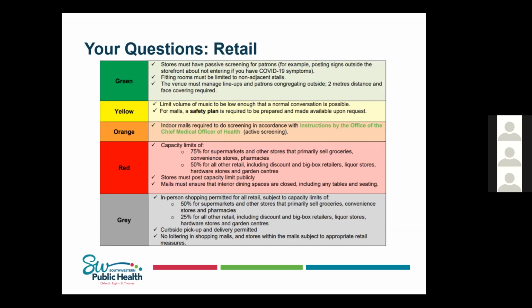So we're just going to quickly go through the chart here. In the green stage, stores must have a passive screening for patrons. So that would be the signs in the storefront at all entrances, and not entering if they have COVID-19 symptoms. Fitting rooms must be limited to non-adjacent stalls. As well, the venue must manage lineups and patrons who are congregating outside.